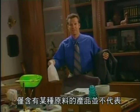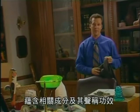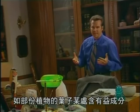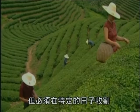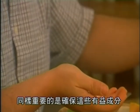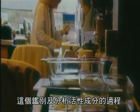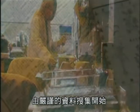Just because a product contains a particular raw ingredient doesn't mean it contains those active chemical compounds that offer the stated benefits. In some plants, it's a certain part of the leaf, harvested at a specific time of day during a particular part of the year. In other cases, it could be the root or the stem. It's also important to ensure that these ingredients are passed to us in a form that our bodies can actually use.